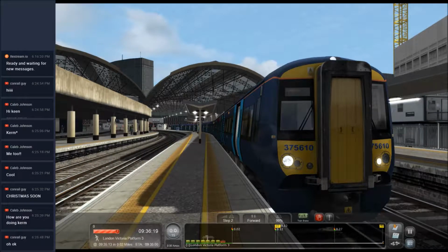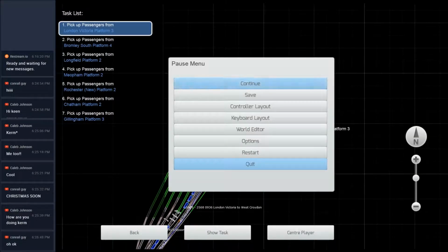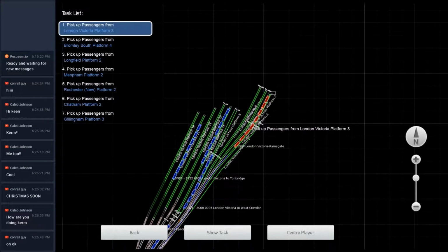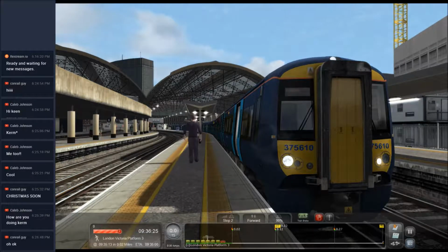So let's see if we can get an idea of what our stops are going to be today. Oops, that's not the right button. Well, I guess we do have some things there. Pick up passengers from London Victoria, Bromley South, Longfield, Meopham, Rochester, Chatham, and Gillingham. So there we go.